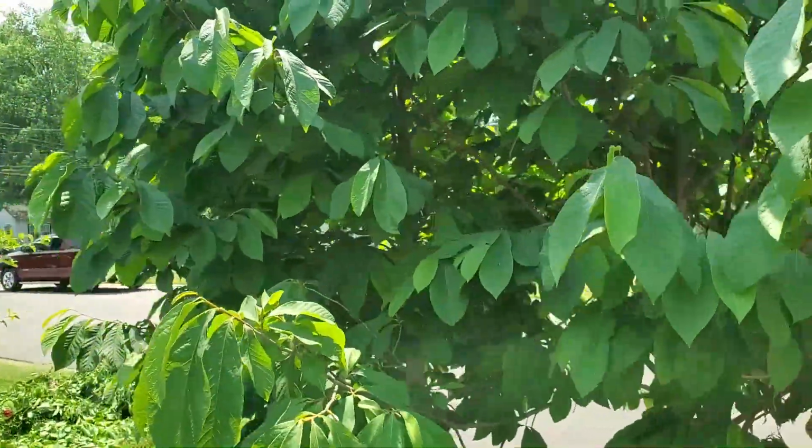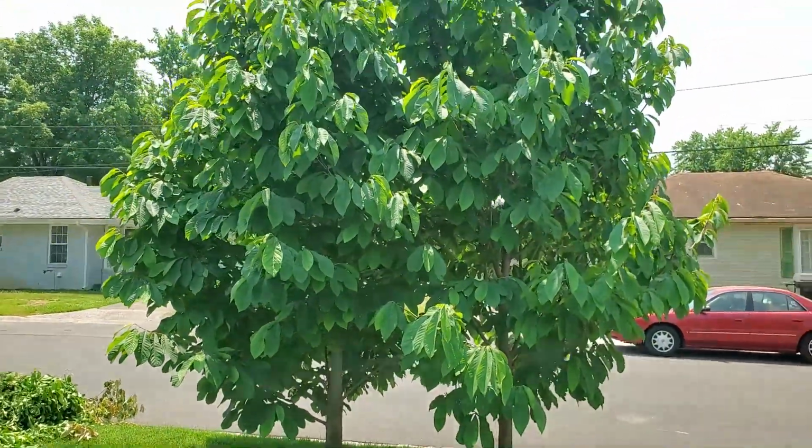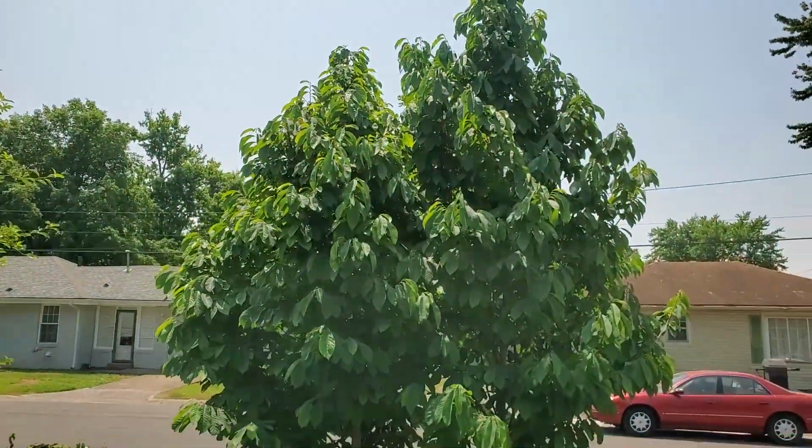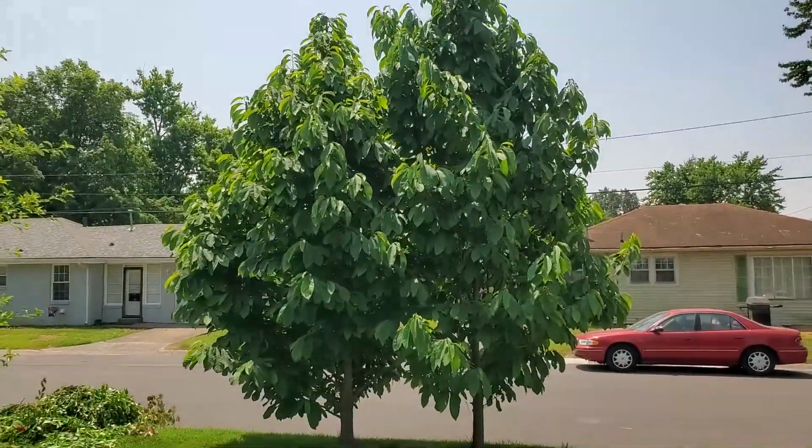And yeah, they're native trees. Usually they're growing in thickets and forests, so they're kind of leggy, but when you give them full sun, they develop into this wonderful shape.